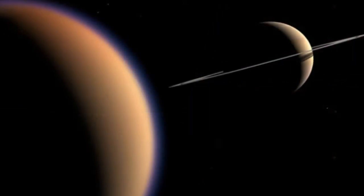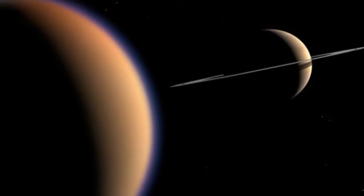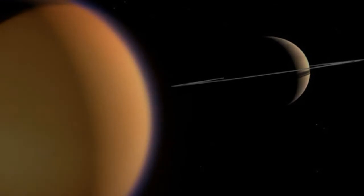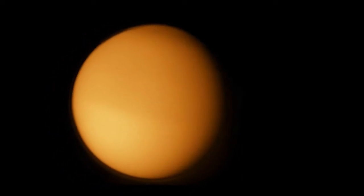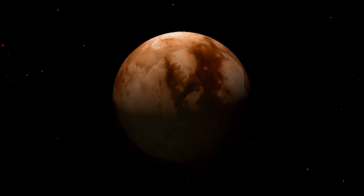Here we are at Titan. And as you can see, it's a big orange fuzzy ball surrounded by a haze of organic smog. And we really want to know what's going on beneath that haze. Problem is, we can't see through it. Or we couldn't until we got there with the Cassini spacecraft.